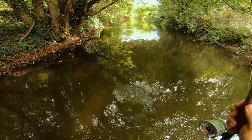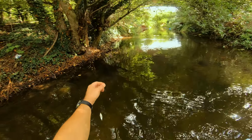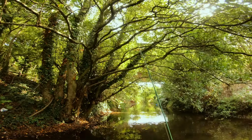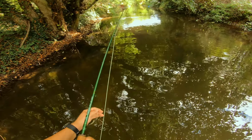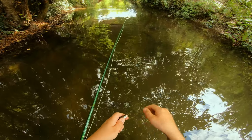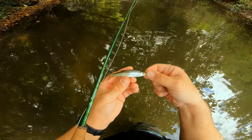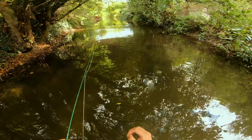Hey, look, there's a little fish. That'll do. Caught something. Oh, man. Had the most giant fish come up just now. What is that? Well, that's a bleak. Says it all about this session. It's been bleak.